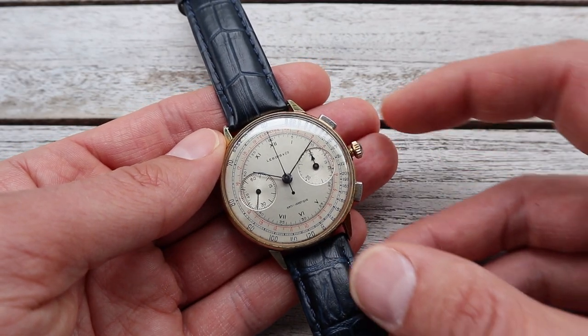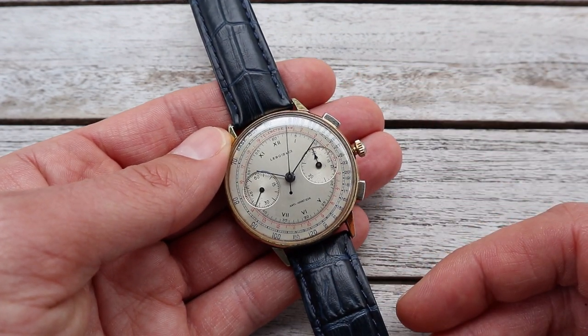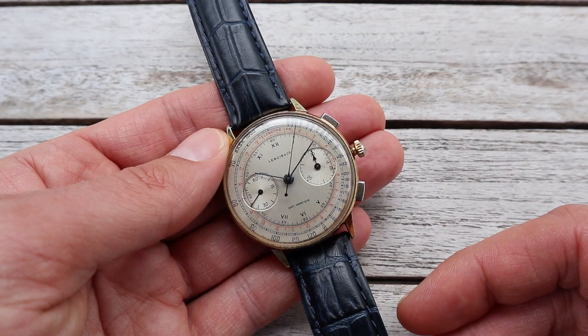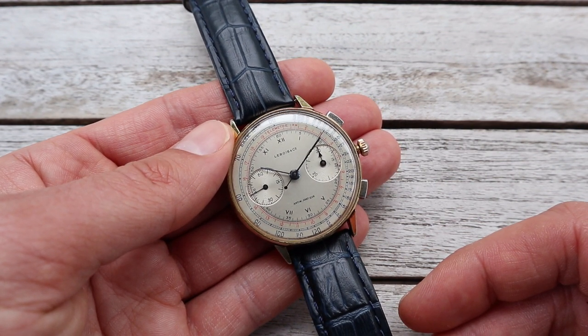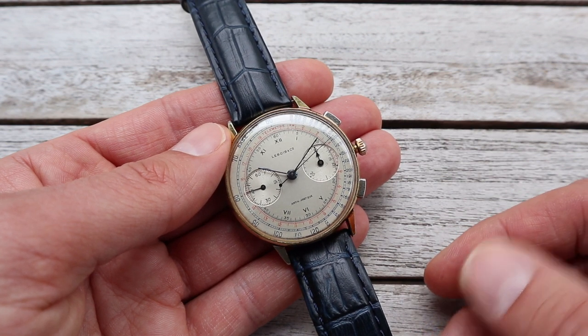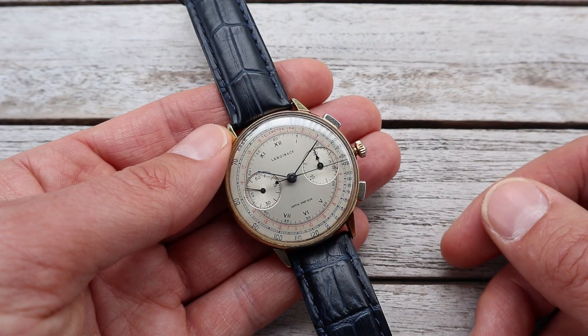Let's check it out. So there it is. This might be my favorite vintage Lebois Co timepiece that we have. It's the second Lebois Co watch that we bought. It's a gold-plated 1940s hand-wound chronograph, bi-register, with the chronograph being able to register seconds and up to 30 minutes.